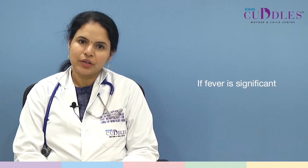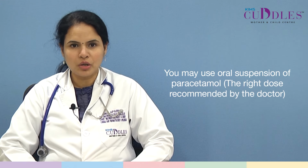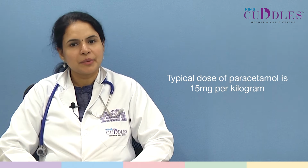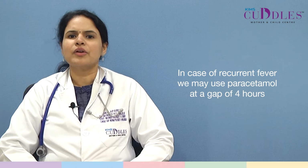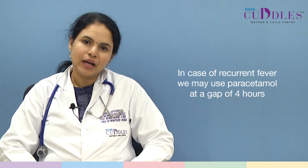If fever is significant, along with the advice of your pediatrician, you may use oral suspension of paracetamol at the right dose that is recommended by your doctor. The typical dose of paracetamol is 15 mg per kilogram, and this can be repeated at a gap of 6 hours usually, provided the child has fever again. In cases where fever is coming recurrently, we may repeat it earliest at a gap of 4 hours.